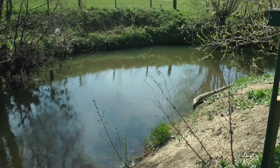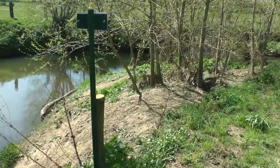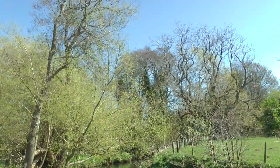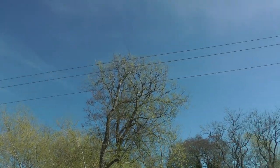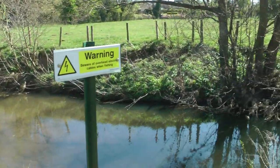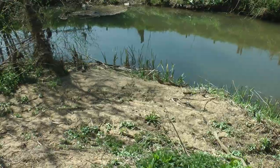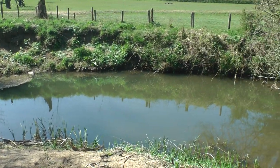A nice sandy bank with a pool. There's a little bit of wind now. Felt wind for a while, and a little sign here. There are overhead cables there. Again, they're not very high, so be very careful if you're fishing this bit. And it swings round there to the right, going upstream. And sandy bank. Deep water on the outside there, undercutting that bank.